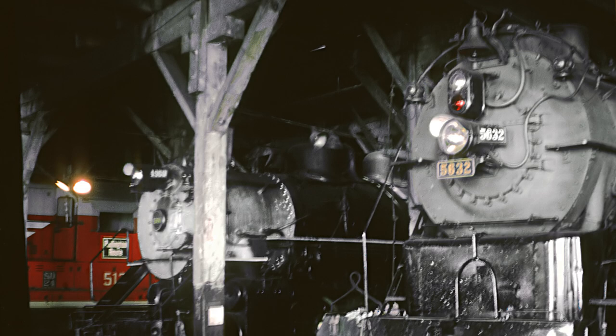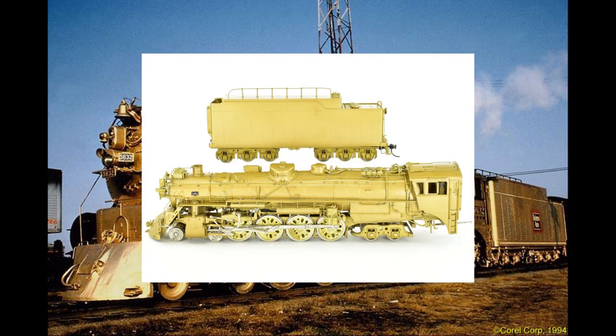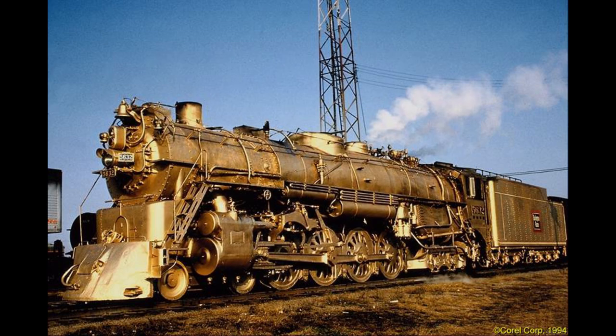Well, in 1964, during the 100th anniversary of the opening of the CB&Q's main line between Chicago and Aurora, Illinois, 5632 gained the title of the world's biggest brass model when she was painted gold to commemorate the occasion. Now I see where the brass model idea came from in model railroading. Runs were made on May 20th, 1964, and on May 23rd.